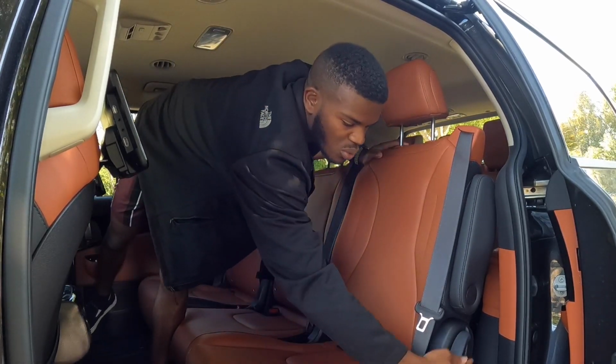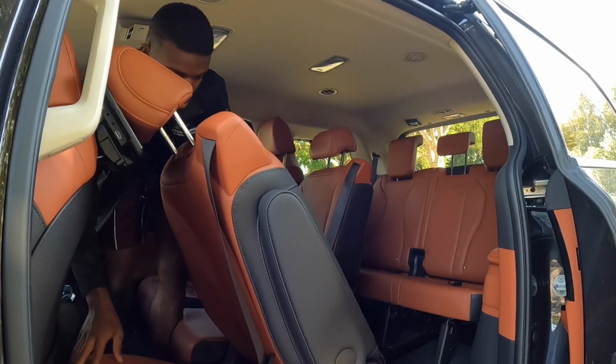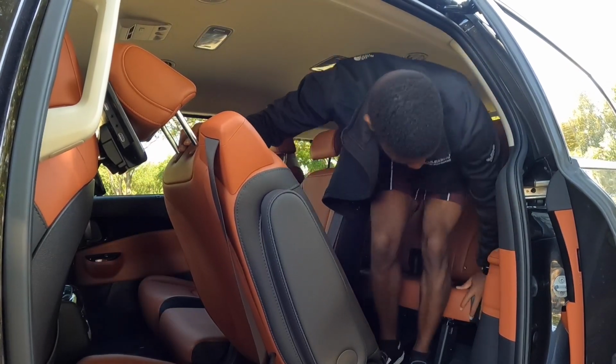Kia gives you the option to do that by giving you this handle here. Once you pull the handle, the seat will slide forward. But I'm going to cross over. Getting back here, I'm going to sit right here.